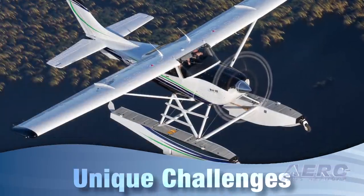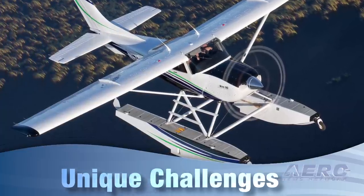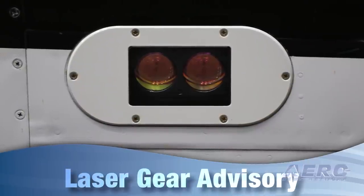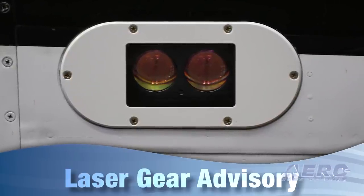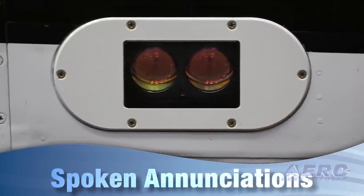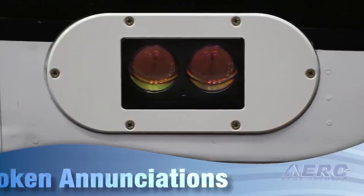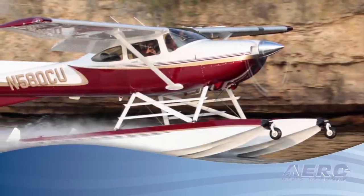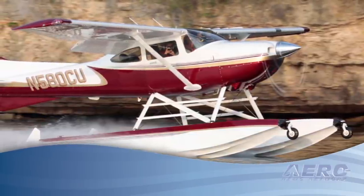Pilots of amphibious aircraft are uniquely challenged with routinely moving between different conditions and landing surfaces. The Laser Gear Advisory provides intelligent, as-needed alerts instead of repetitive ones that may be ignored during the busy transitions that amphibian pilots experience. WhipAir's well-known Amphibian Gear Advisory System, which features spoken enunciations to advise the pilot of gear position, has been standard equipment for years. The Amphibian Gear Advisory provides a verbal announcement every time the airspeed threshold is crossed, occasionally resulting in repetitive alerts that pilots may become immune to.